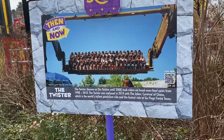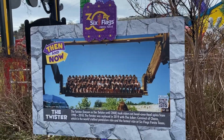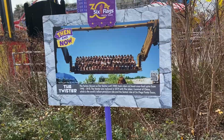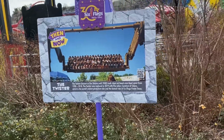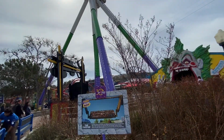Oh, a little throwback to the then and now. This is what used to be here until Joker replaced it, or Twister. I remember it. What a good ride. I actually kind of like it. It was pretty fun. But now it got replaced with this thing.